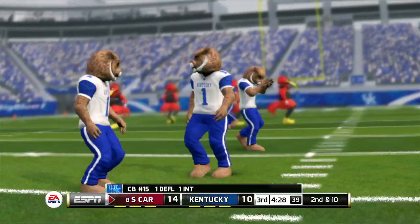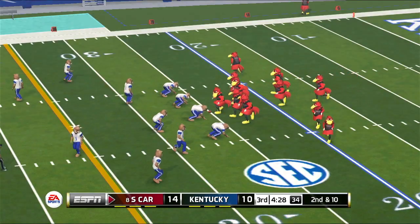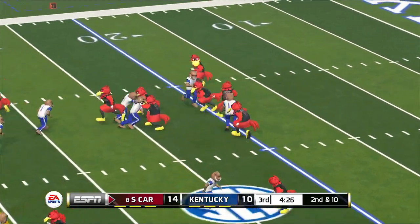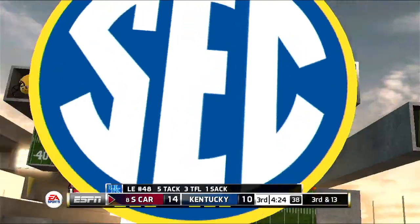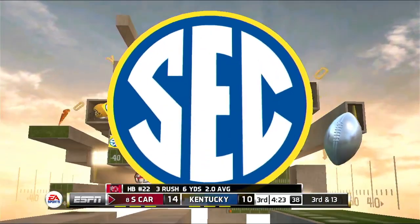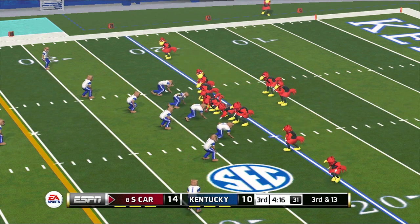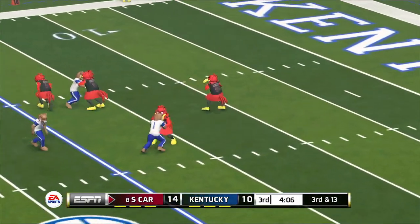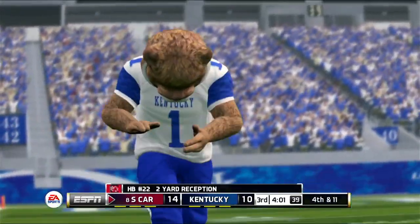And that one's incomplete. Second down, 10 yards to go. Ball on the 25-yard line. And he's stopped behind the line. Trying to set up a little screen, gets it to his tailback, and he's taken down around the 24-yard line.